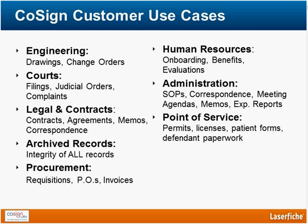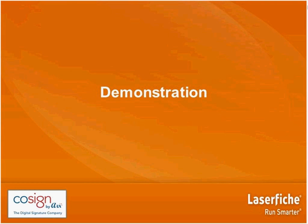The entire requisition to payment process, the entire onboarding process, expense reports, travel requests. We also contain a feature that we call point of service or point of sale, where you can actually capture an electronic signature from a constituent coming in to sign a license request or permit request, a privacy acknowledgement form in the case of patients, defendants in courts. If I have time, I'll be gauging my time in the next few minutes, and I'll try and slide that into the demonstration for you.